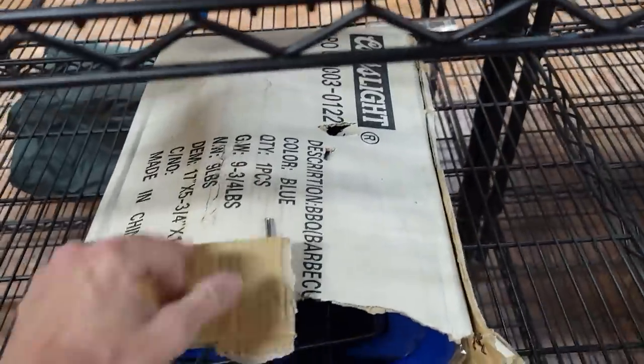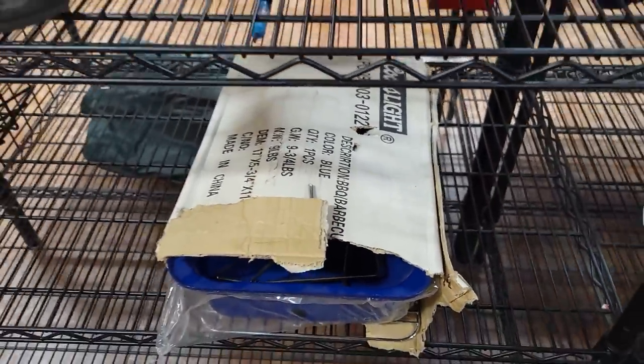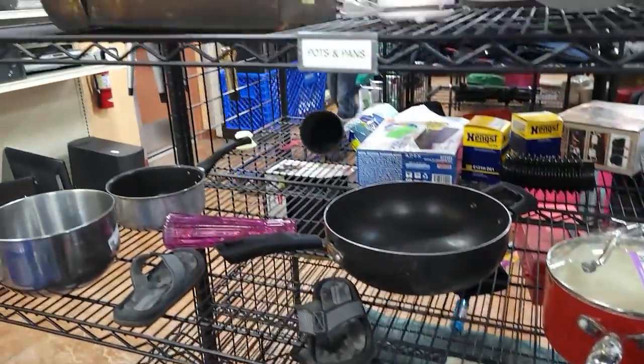It says Coors Light on it. It's a little Coors Light barbecue. I had to take a peek.